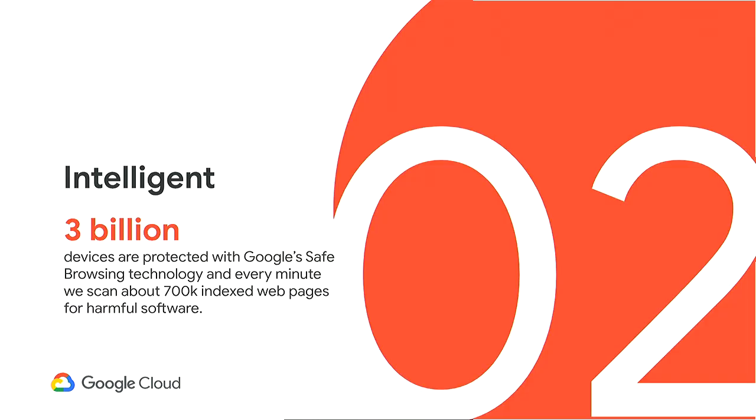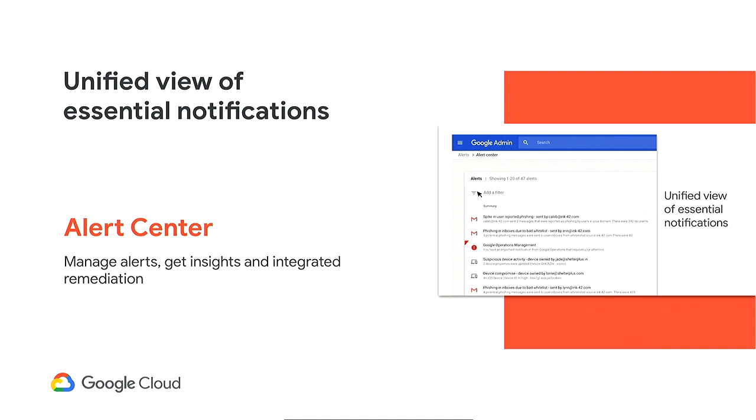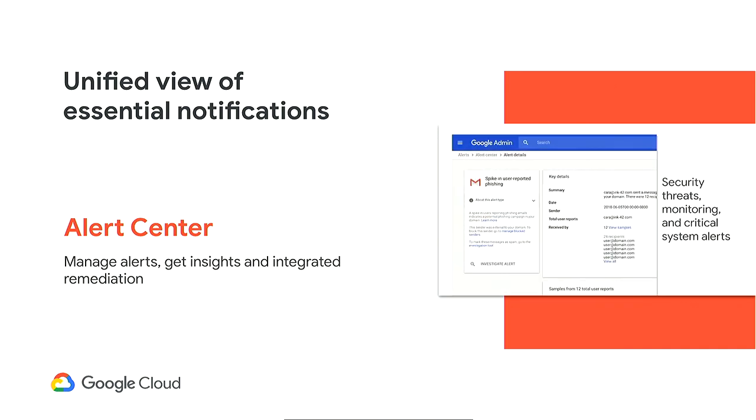But in addition to that, we provide intelligent protection so that you can take advantage of these tools to protect your users and take action if any user is subject to potential threats. An example of this is our Safe Browsing technology, where we're able to protect over 3 billion devices worldwide using Safe Browsing in Google Chrome browsers. But as part of G Suite Security, we provide a full range of tools which allow you to stay ahead of the latest threats by notifying you when you have important alerts, but also giving you control over those so that we don't waste your time with excessive alerts or noise.